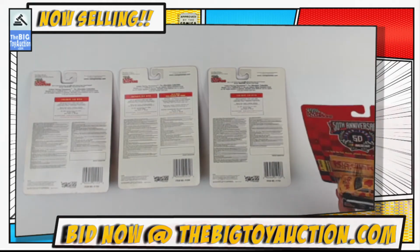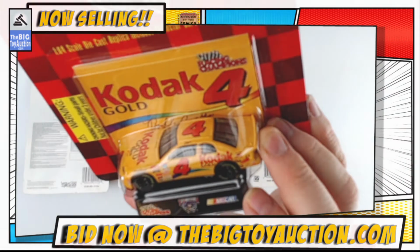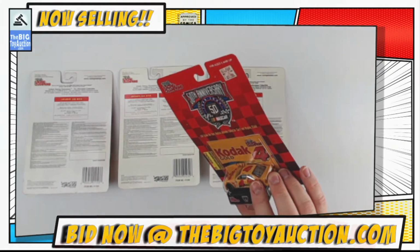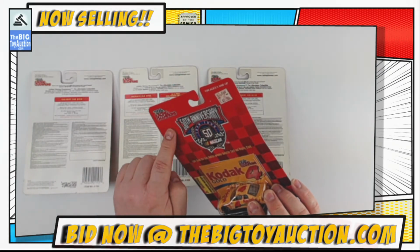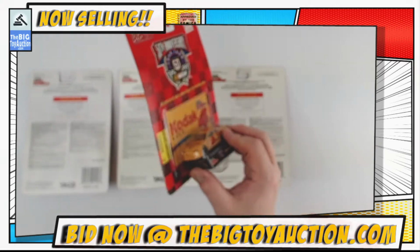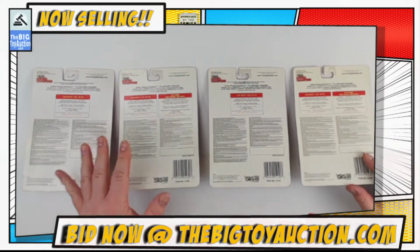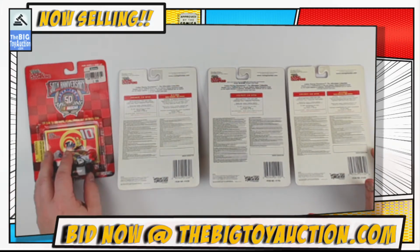And then finally, the Kodak Gold number 4 card. And car. Looking pretty nice there, and seems to have a little bit of scuffing right here. And of course, the sticker. Otherwise, pretty darn good. They all have your typical shelfware, is what we're seeing right here. Nothing to write home about, nothing too spectacular.